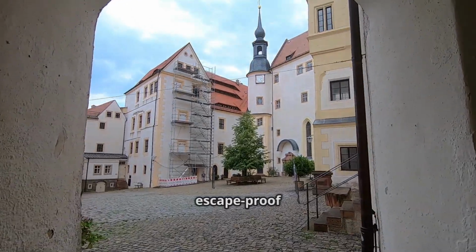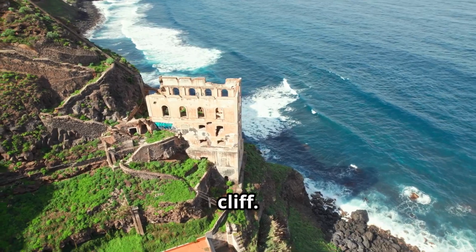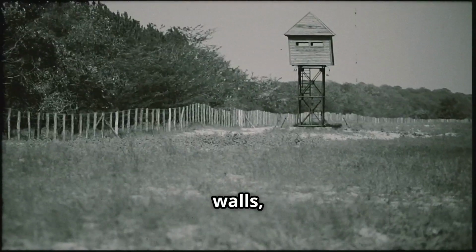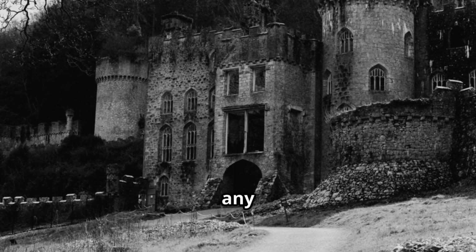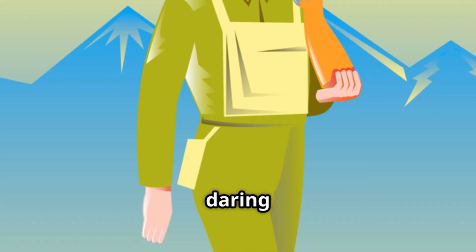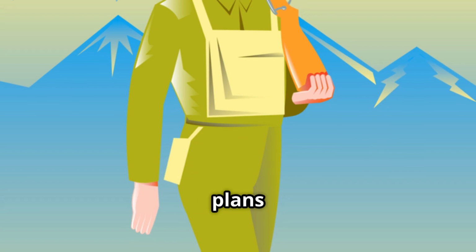They were locked in the most escape-proof prison the Nazis had, a medieval fortress perched on a cliff, surrounded by guards, walls, and a sheer drop into a ravine. Colditz Castle was meant to crush any hope of escape, but for a few daring Allied officers, it became the birthplace of one of the most incredible escape plans in history.